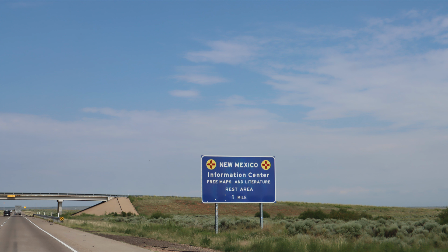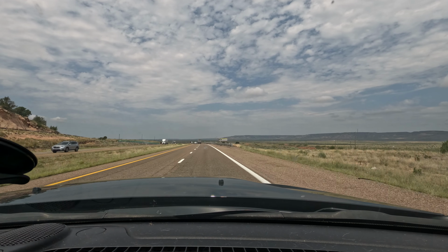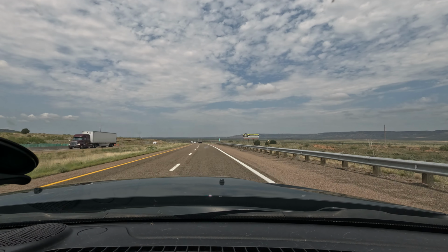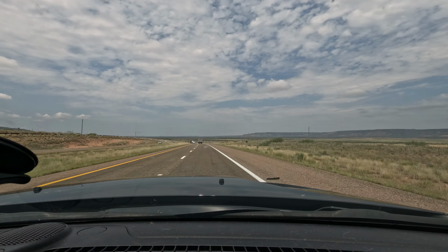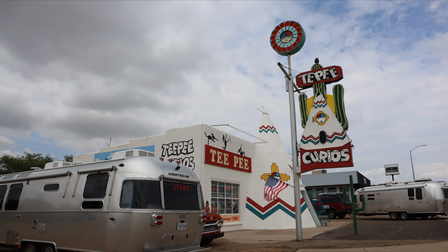Crossing the New Mexico state line, the landscape is changing drastically, seeing a lot more gold and green with an added mountain background. Quite nice, but makes you realize how small we are. We stopped in Tucumcari at the Tipi Curios and bought some souvenirs.